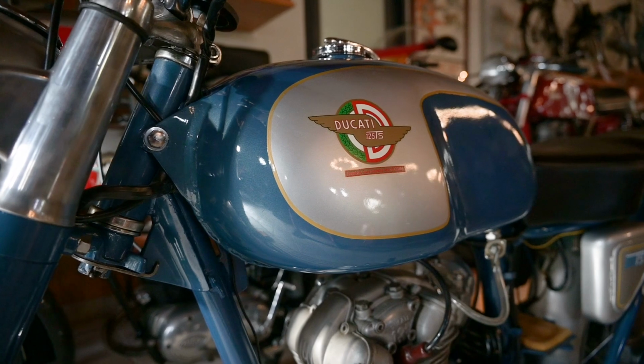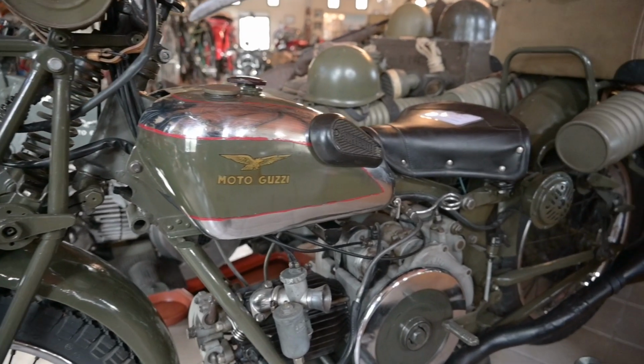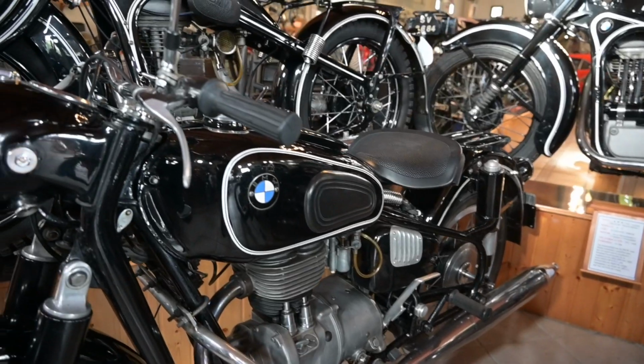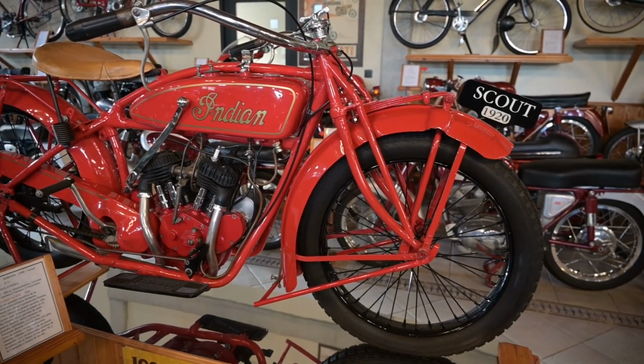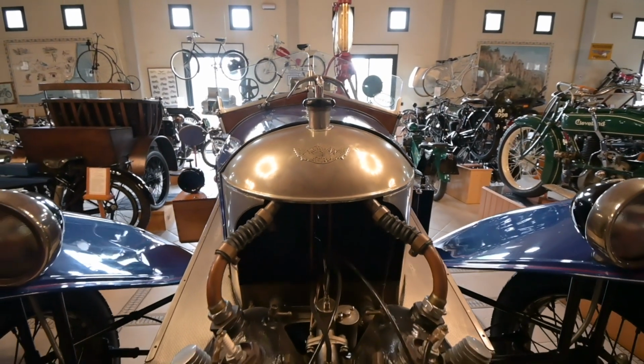odds and sods that are in there, from Ducatis and Moto Guzzis to old French marques and BMWs and an early Indian and Nortons and a Morgan car and an early Renault car. Yeah, there's some really good stuff.